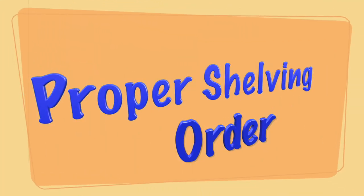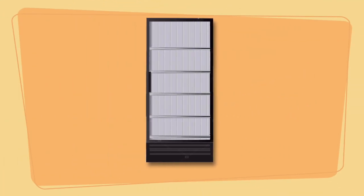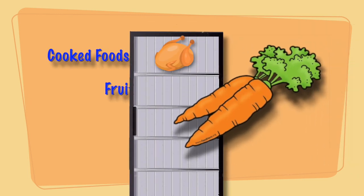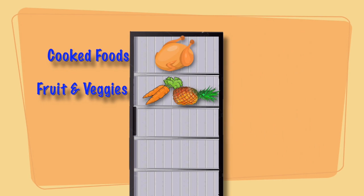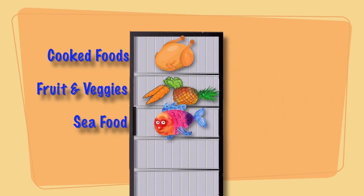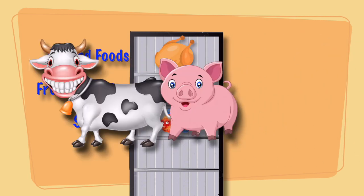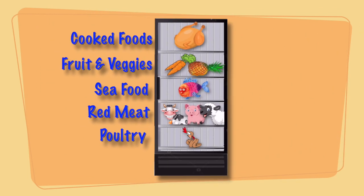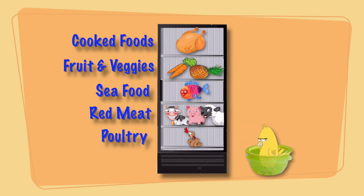Proper shelving order is also important. On the very top shelf will be cooked foods. On the second shelf, raw vegetables and fruit. The next shelf down should be fish. After that, beef, pork, and lamb. On the very bottom shelf is poultry. Never ever put anything on the floor.